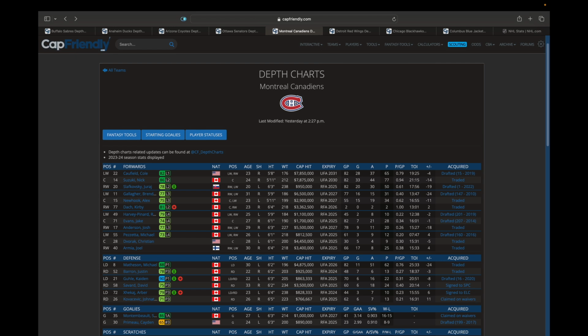Kirby Dach, we don't know. He never plays, right? He's always injured, so we just don't know what we have. We haven't seen with consistency what he can do at the NHL level. When he played, he looked really good, but he never did it over a season. So until he does that, I will not be able to say that he's a first line centerman. He looks like it. He has everything to be it, but he never did it consistently.